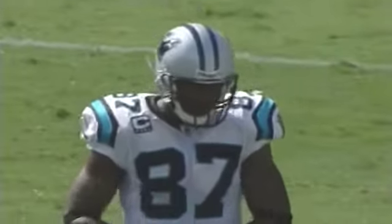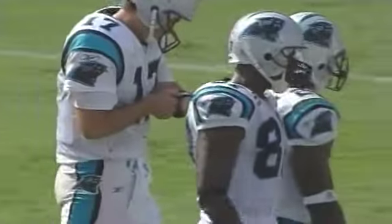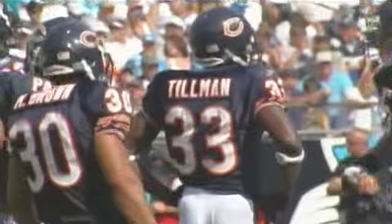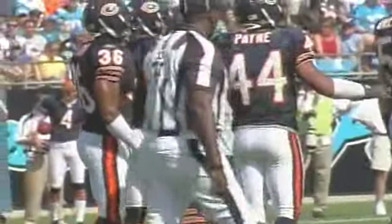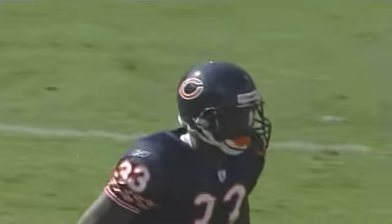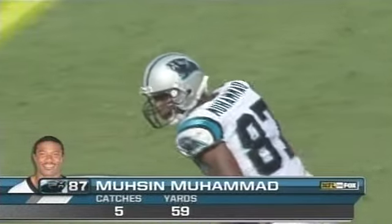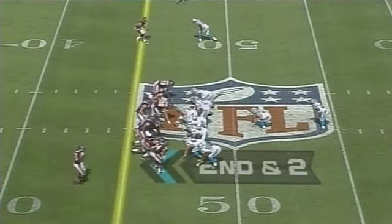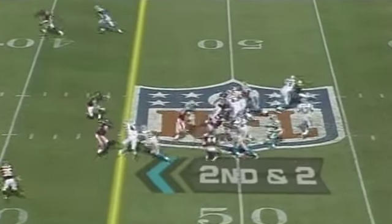Charles Tillman covering. And Tillman has been on Muhsin Muhammad most of the day. Lovie Smith told us yesterday that he would use Charles Tillman, number 33 there, to shadow Muhsin Muhammad. I talked to Moose before the game. I said, what do you expect? I think they'll shadow me with Tillman. He goes, nothing new, we used to battle in practice every day. 5 catches in the game, 59 yards for Muhsin Muhammad. Had a touchdown catch negated by a holding penalty.